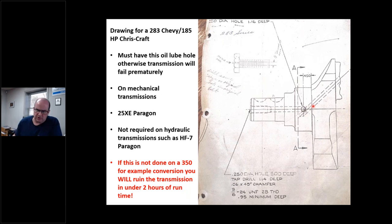So this is why I'm bringing this over. And like I say, 350 is a common swap. Mechanical transmissions: if I've got a hydraulic transmission that has its own separate hydraulic fluid, using regular ATF, I don't have to worry about this. But as an engine builder, I need to know what this guy's doing. If I'm only getting the long block, I've got to ask questions of the boat owner. And the boat owner may not know this.